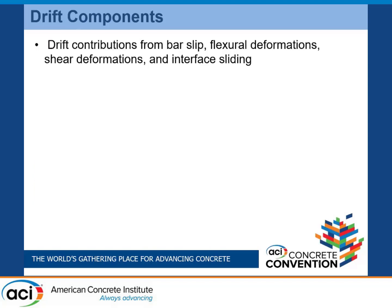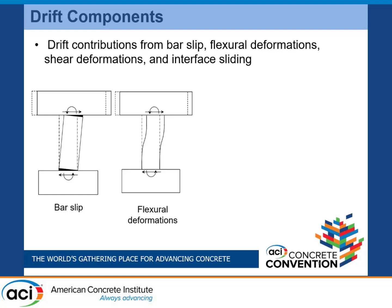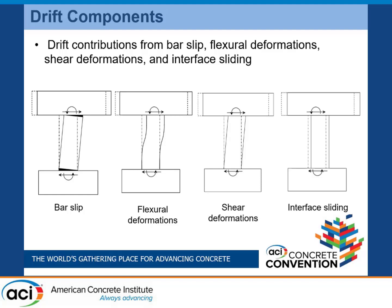I'll talk a little bit about the drift components. There are four sources of deformation that contributed to the total drift. The first one is the deformation due to the yielding of the longitudinal bars. As the beam goes under deformation cycles, the longitudinal bars extend over time. The second type is the flexural deformation of the beam itself, then the shear distortions throughout the beam, and finally some sliding across the interfaces of the beam and the wall.